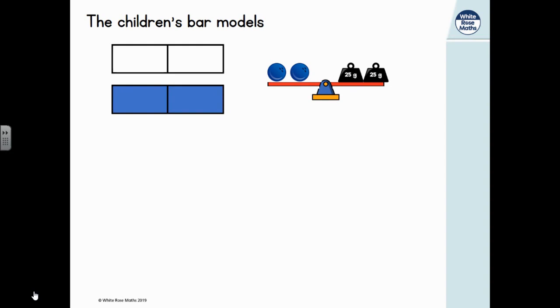Above it, they draw two bars to show the two weights, and inside these bars, they write 25 grams. Now, because the top two are 25 and the bar is balanced, the bottom two must be 25 also. So our white bar is equal to our blue bar.